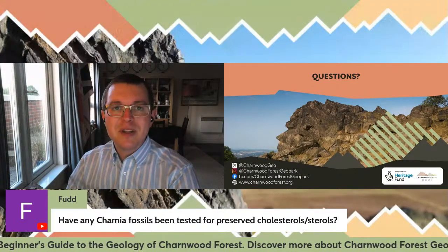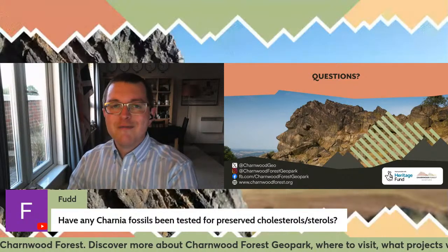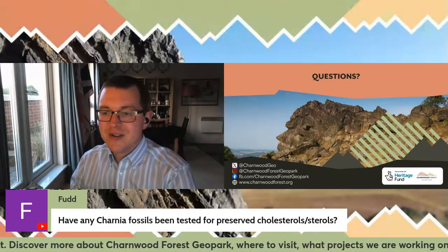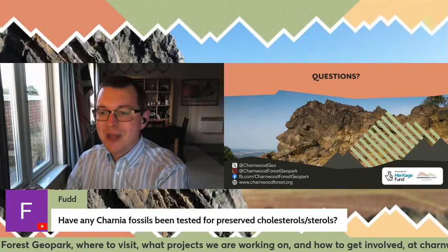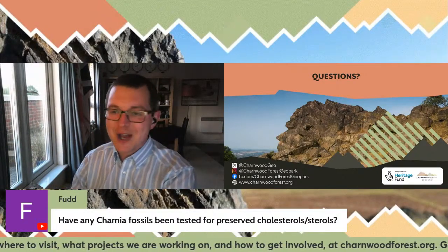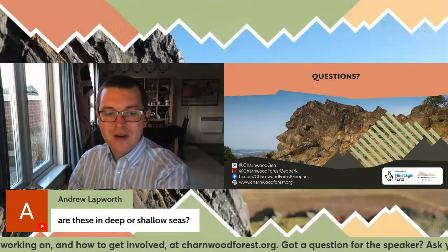So maybe a bit of research for future, but my suggestion would be that the rocks of Charnwood Forest are not quite the best for preserving those, and perhaps our dear colleagues in Australia and Russia might be a little better, that their fossils are a little younger than ours. Good question though.